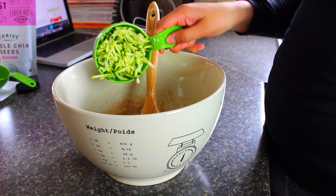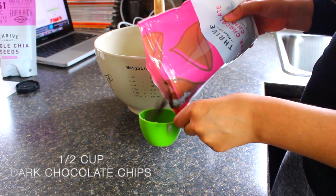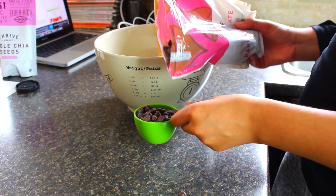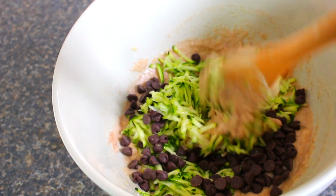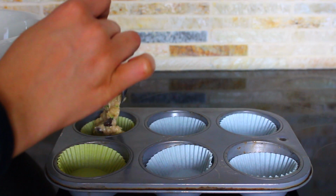And then I'm taking 1 cup of the zucchini that we grated up earlier, throwing that in, and then also 1/2 cup of these dark chocolate chips from Thrive Market. These are the best, most rich, most sumptuous tasting dark chocolate chips I've ever tasted, but they actually are pretty low calorie and low carb for what they are. So you're just going to fold this in to combine, and then this makes 12 muffins.